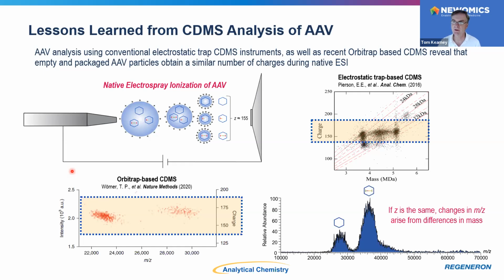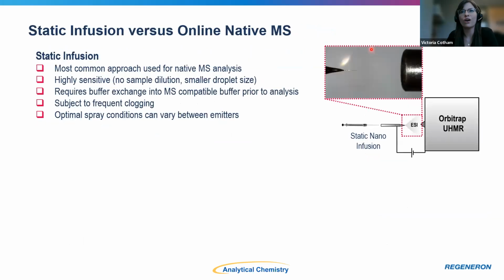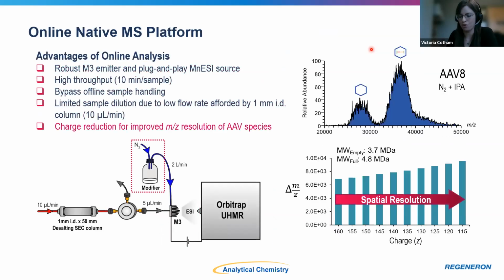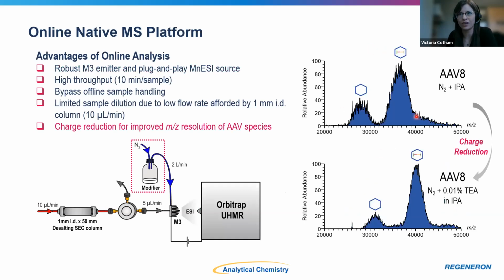All right, question number 2. It appears that the ratio of your empty and full capsid changed as you added the charge reducing agent. Could you explain why this is? This is a great point. This is a very good catch. Okay, so for this sample here, we have our detection parameters optimized for the charge reduced samples.